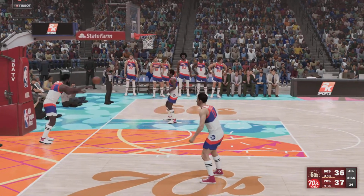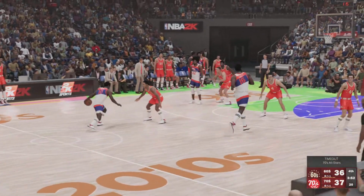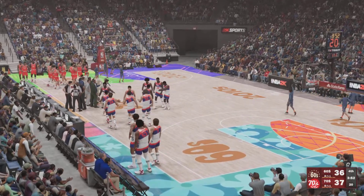Zero rim protection. Unforgivable in a tight ball game like this. Well, I hope there's one player on that team out there that has interest in winning this game. Right now, it doesn't look to be one.